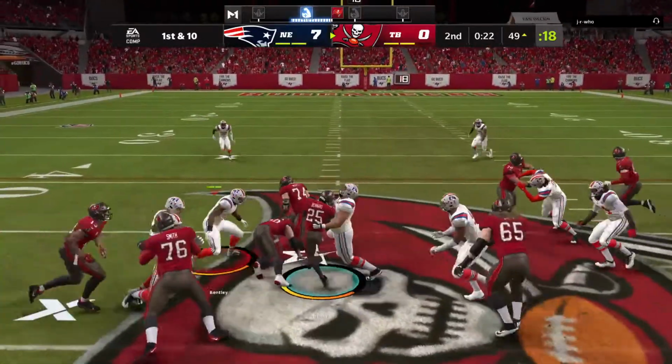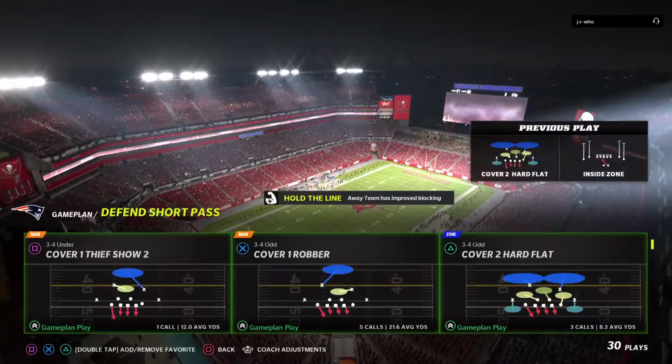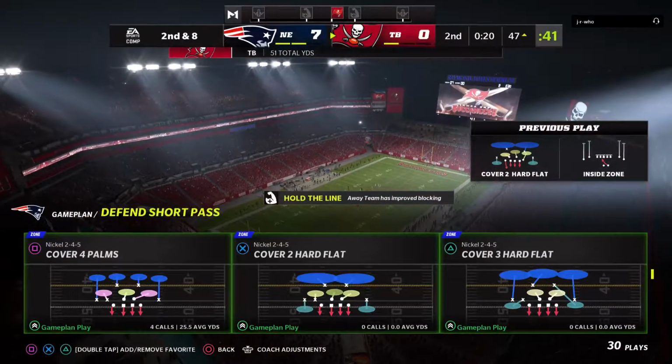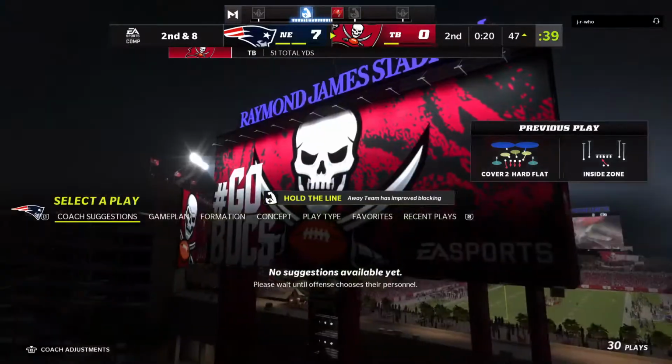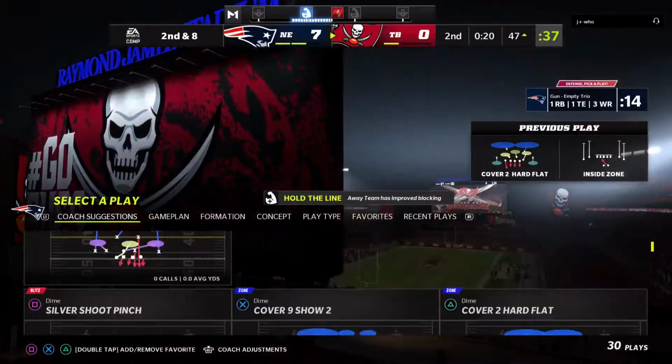They'll run it here with Bernard. Give him a couple on the carry there, 2nd and 8. Now another timeout called for by the offense as the clock will stop with 20 seconds to go in the first half.